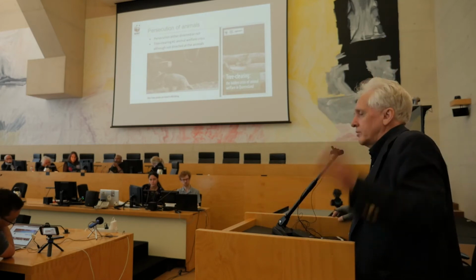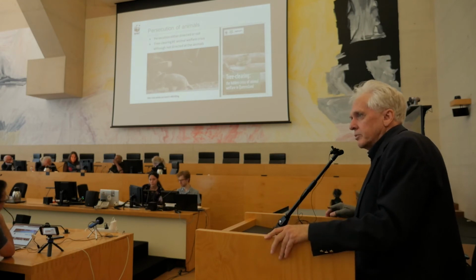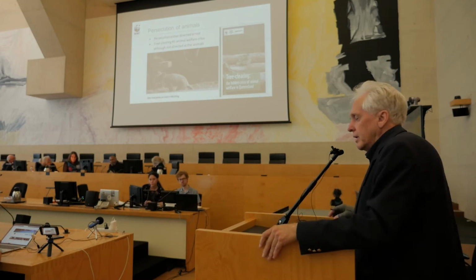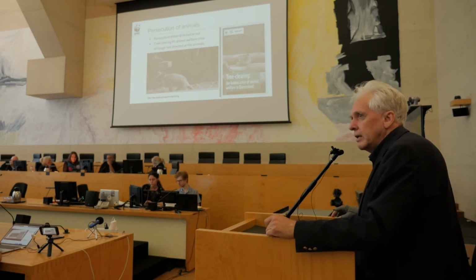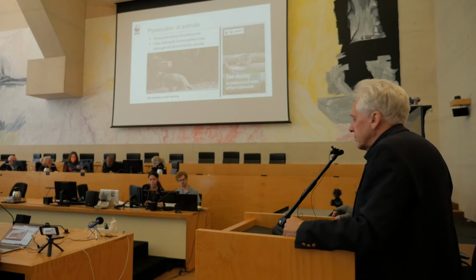Out of the Brigalow Belt, nobody's seeing this, right? So it's invisible, it's hidden. But there's a huge animal welfare crisis, animals suffering and dying because of the destruction and fragmentation of the habitat.